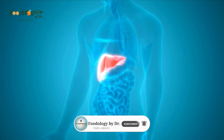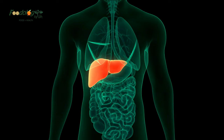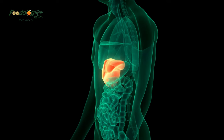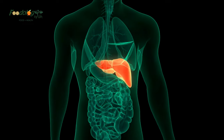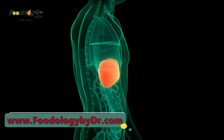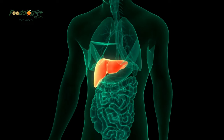The liver is a large organ that comprises about 2% of the average adult's body weight. Your liver is constantly working to keep you healthy by performing an array of vital functions, such as filtering harmful substances in your blood, breaking down toxins, and supporting metabolism, immune function, digestion, and more.